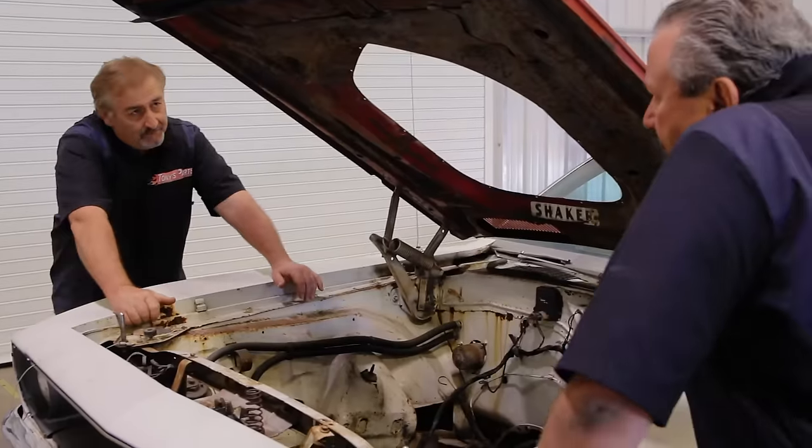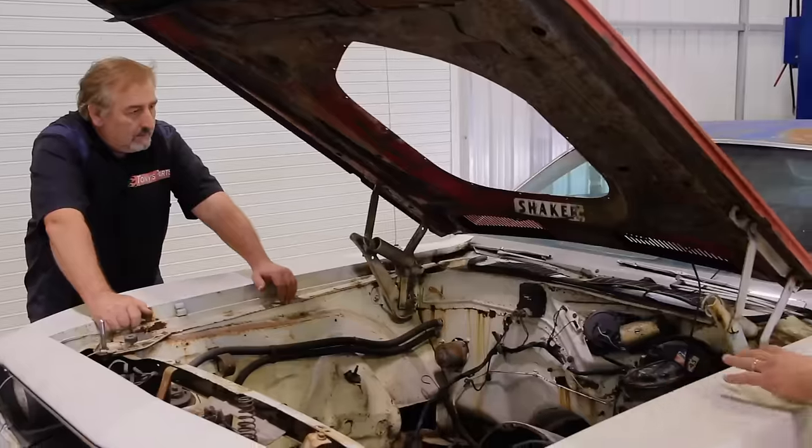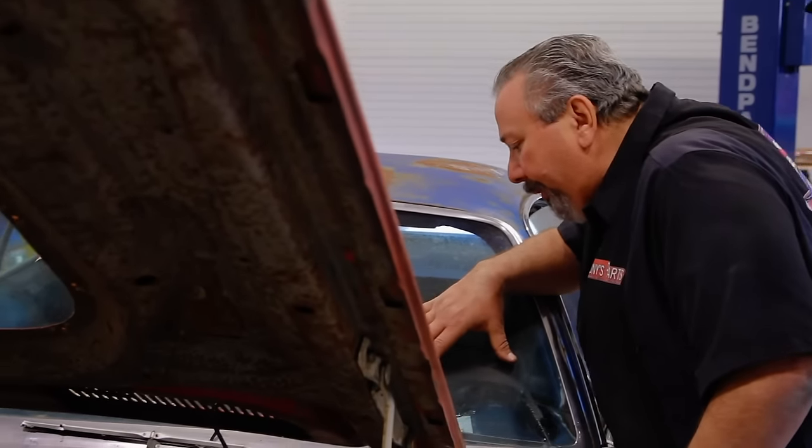Fender tag's not on the car. I believe the owner might have that. I think the owner has that and the build sheet still. Right. Let's look at the VIN real quick. What we're looking for here is to confirm that it really is a Hemi Cuda VIN number on the car, which is BS23ROB, which decodes to B is the Barracuda body line.